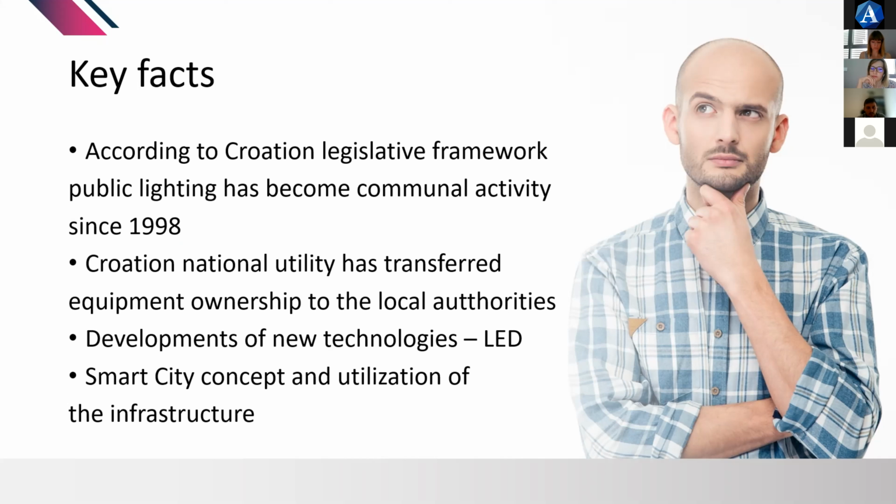And it is important that LED is much more efficient, and there is enough power left to power smart city components, and since public lighting infrastructure is one component of smart city concept, there is possibility to utilize existing infrastructure, and we do it in Living Lab Koprivnica. So you will see how.